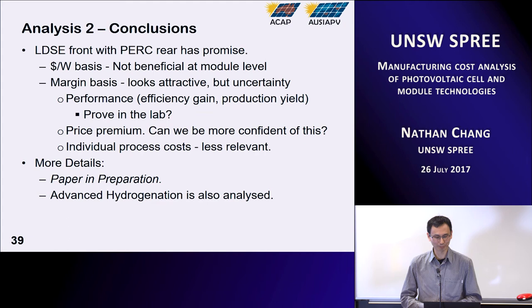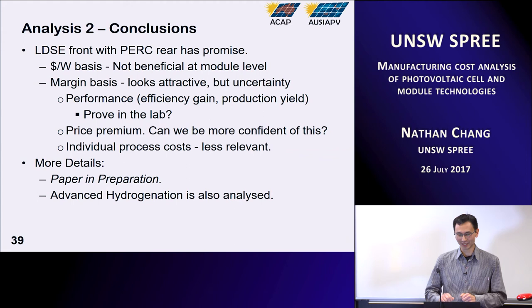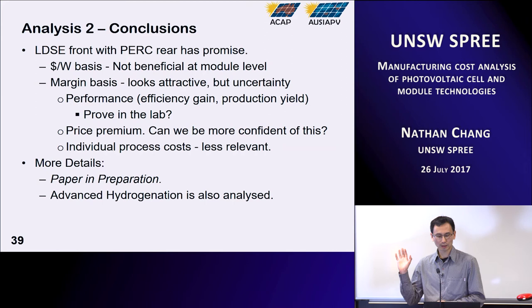But there is some uncertainty in that, and particularly it's about the performance. Can we get that efficiency gain? Can we achieve that with high yields? We should focus on that in the lab. But price premium is also important. Can we be a bit more certain about what that's going to be? And in this case, the individual cost of individual processes, actually, we don't have to worry too much about that. That's kind of starting to get into the noise, so we don't have to worry that each process is going to be too expensive. I'm in the process of finishing up this work.